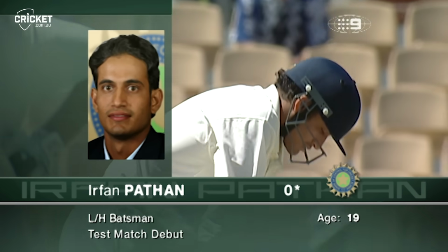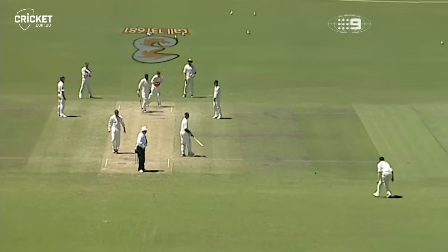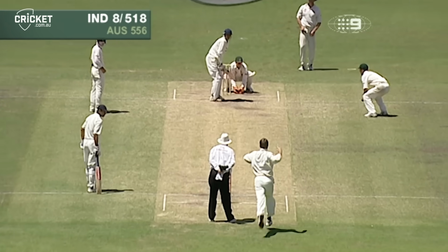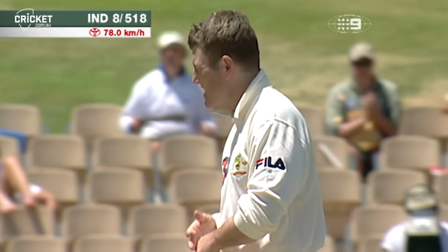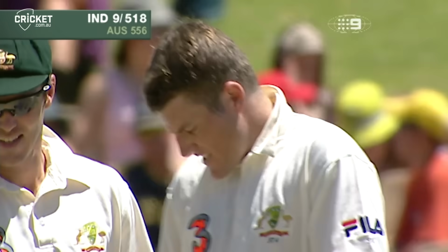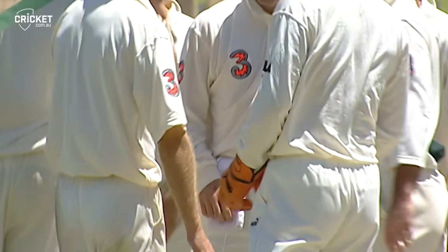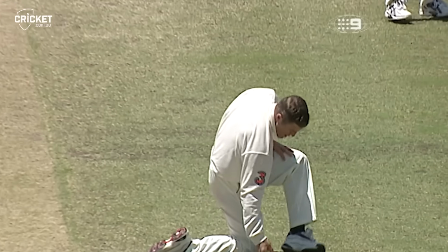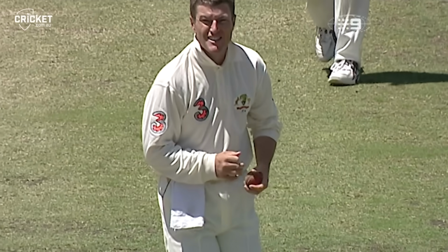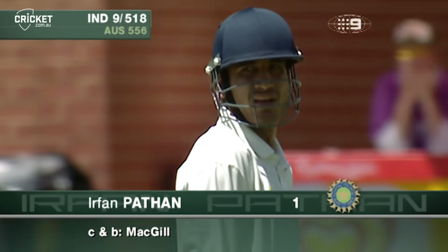Irfan Pathan has one ball to go. Catch. Got him. Oh, what a very, very good catch. Brought on a lot of overs in his 43rd over. He threw out the hand and took a ripper. That hurt. Was well hit. Full pitch. Great catch. Just didn't quite get it right, whether there's a little problem with the webbing or he's done something to a finger because he's hurting. Amazing how a wicket can ease the pain. Irfan Pathan, just a single to his name. India now 9 for 518.